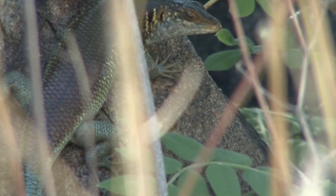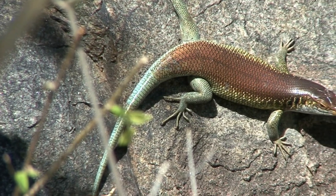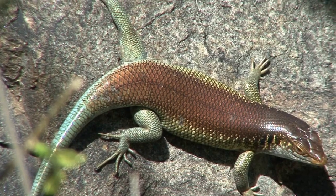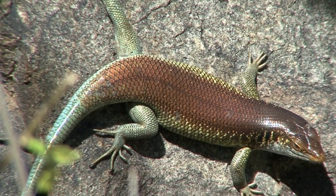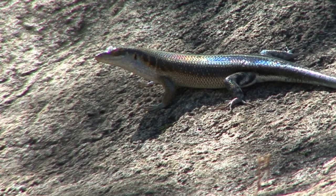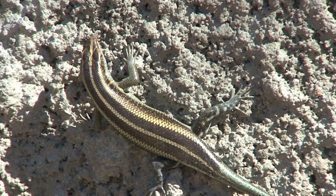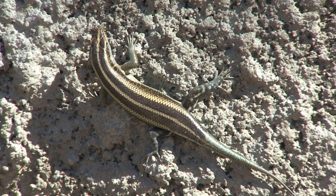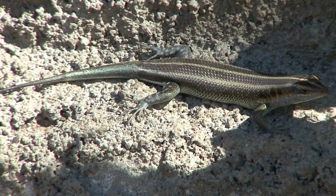The rainbow skink, Trachylepis margaritifera, lives on the rocky outcrops along the Ruaha River. Males are very territorial and bask in prominent positions, displaying their beautiful colors. Females can easily be confused with Trachylepis quinquetaeniata, since they have similar color patterns.